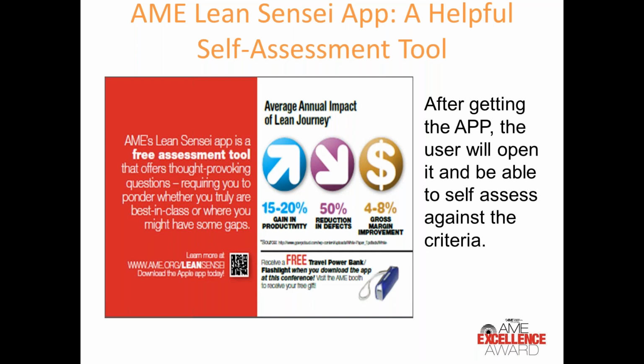Typically, people that do this and the feedback we've been getting will get a 15 to 20% gain in productivity, a 50% reduction in defects, and an increase in gross margins. But here again, you take the results, you map up a plan for continuous improvement. And oh, by the way, if you're applying for the AME Excellence Award, this is one of the criteria that you have to do: the self-assessment, and apply that self-assessment with a formal application and an achievement report.